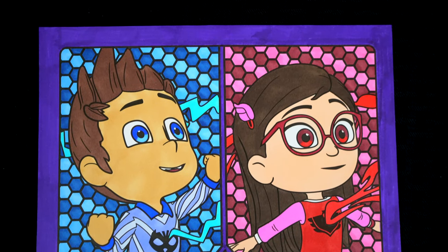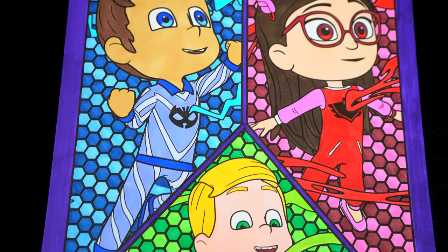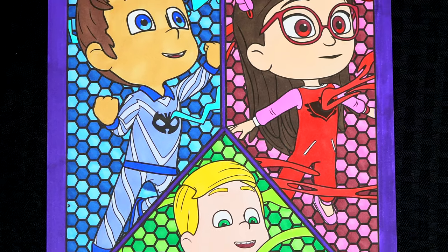All finished! Wow, this picture turned out so cool! Connor, Amaya, and Greg all look so awesome! They are just the best superheroes!